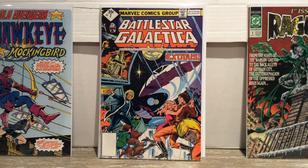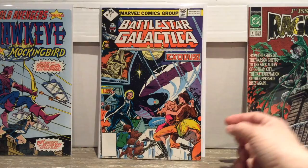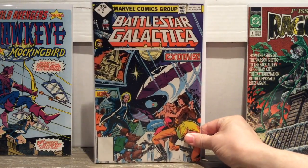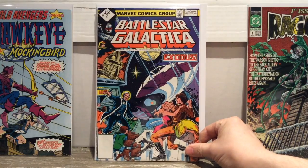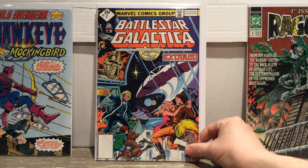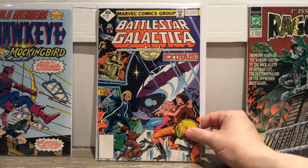I also think it's possible that this could be a second printing of the comic, resulting in the no barcode. Not sure. Gonna have to research it. Either way, happy to have it. I hope it's not a second printing, though. That would be a bummer. Unless it's one of those second printings that's more valuable than the first printing. In which case, fingers crossed it's a second printing.